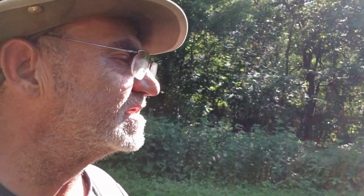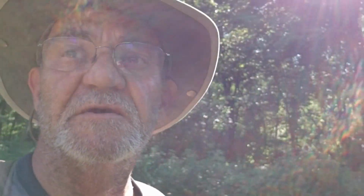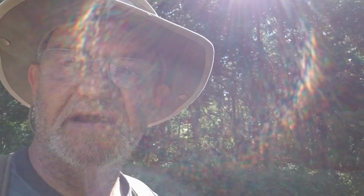So what I want to do is see if I can find that other campsite. A little bit further down, I believe. Found it on a map. Let's see if we can find it.